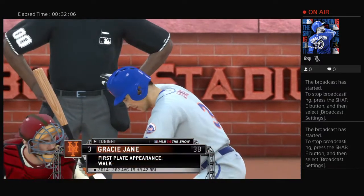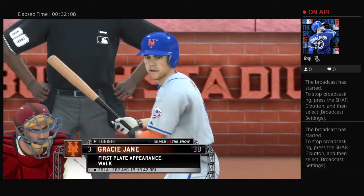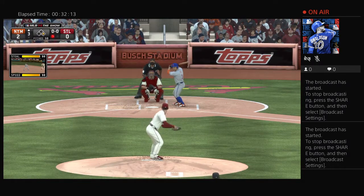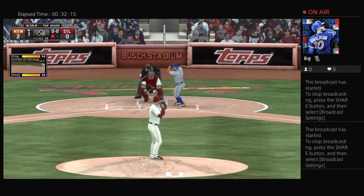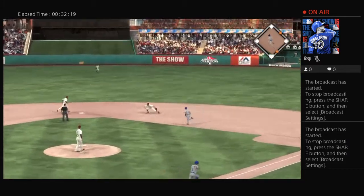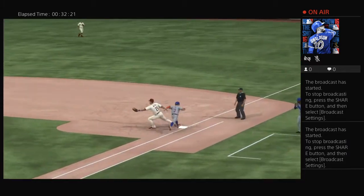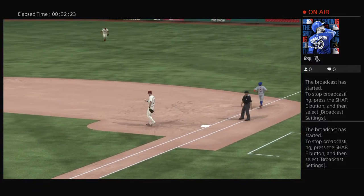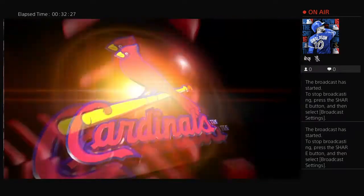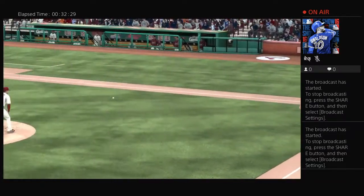Number 3 will dig in. Drew a walk his first time around. Here's the first pitch to him. Swing, hard hit ball to second. A bare hand for one. On to first as they get the double play to get him out of the inning. 4-6-3. They roll it up to get out of the jam.